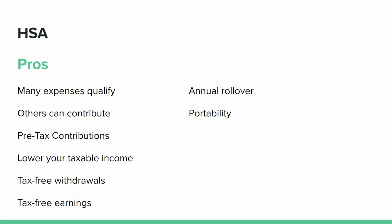And then it's portable, right? The money in your HSA remains available for future qualified medical expenses, even if you change health insurance plans or go to work for a different employer or even retire, which is pretty awesome. And then lastly is convenience. If you sign up for an HSA, a lot of them will send you a debit card, and you'll be able to use that. So here's mine.